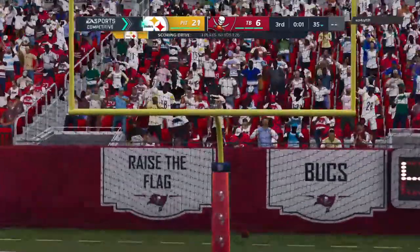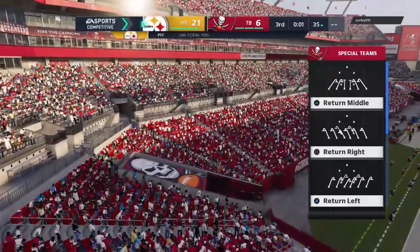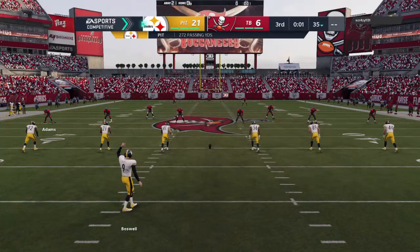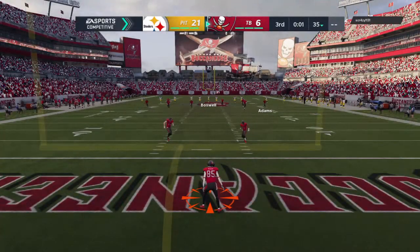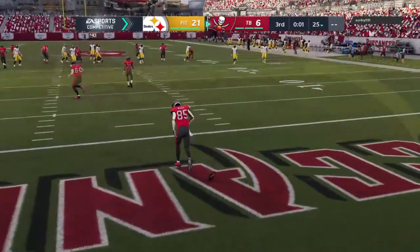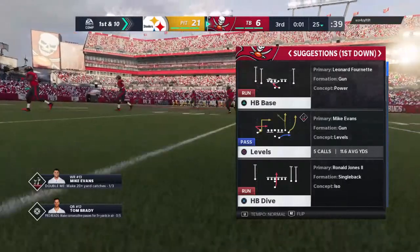It's up and good, and that'll make the score 21-6. Makes the score Steelers 21, Buccaneers 6. Chris Boswell to kick off for Pittsburgh. Boswell now to kick it away after the touchdown. Takes this about 5 yards deep, and he'll just take a seat, and the drive will begin at the 25-yard line.